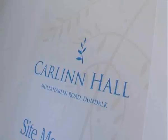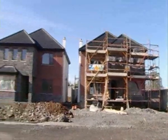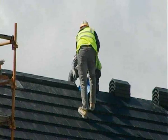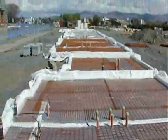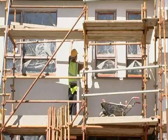A sustainable housing development is an environmentally friendly way to ensure reduced energy consumption and a high level of energy efficiency. We have a government initiative called the Dundalk 2020, and this project is a pilot project for that, to show that district heating is a very effective way to deliver heat and hot tap water to the consumers.